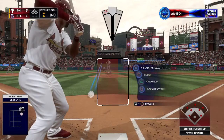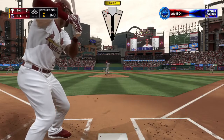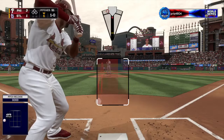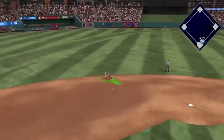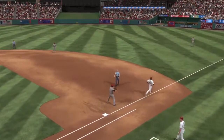Ready for another chance. Tommy Pham. He'll lead it off as we start the home 6th. Center fielder. And he'll try to take control of the inside part of the plate here as that misses. Here's the pitch. Hard hit ball to short. Galvis is there. 1 away.